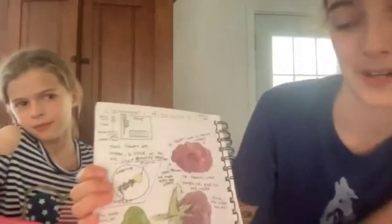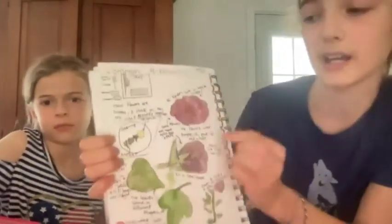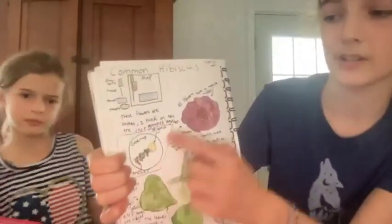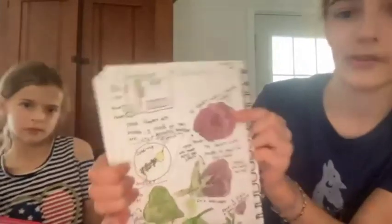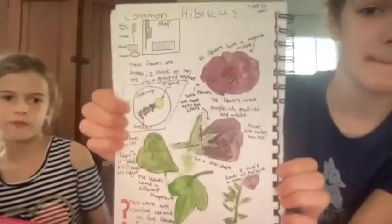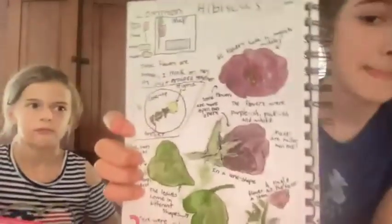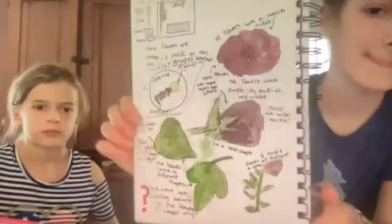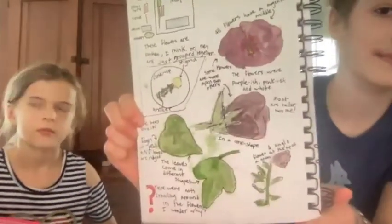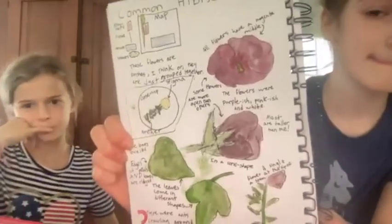Well, in school we had learned they're talking about the stigma and the anther. So then I went outside, but then I also wanted to do the flower. And so it's a common hibiscus. Oh, those are stunning flowers. And that little close-up there, what a useful strategy to show those details, because there's so much, you can see more than you can draw, right?